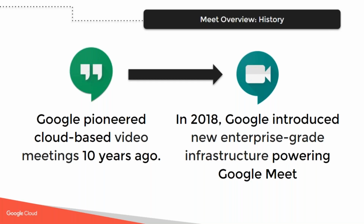G Suite as a platform alone cultivates a culture of collaboration for the organizations that employ it and use it. So it's no wonder that Google's been deeply invested in video conferencing for as long as they have. Video conferencing has become an even more critical component to the success of any company these days.